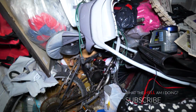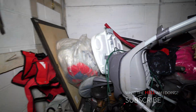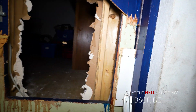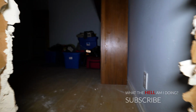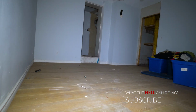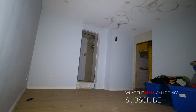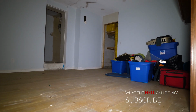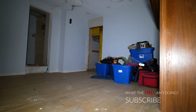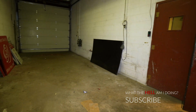What we got here? Just storage. We got bikes, all sorts of stuff left behind in there. And in here, what we got here? We've got another room here. Okay, so I don't know if it's really worth going in there. Looks like there's another furnace room right there, and a storage room there, and just some basic storage in here. So I don't think I'm gonna climb through that to show you guys because that's pretty much all there is to it.